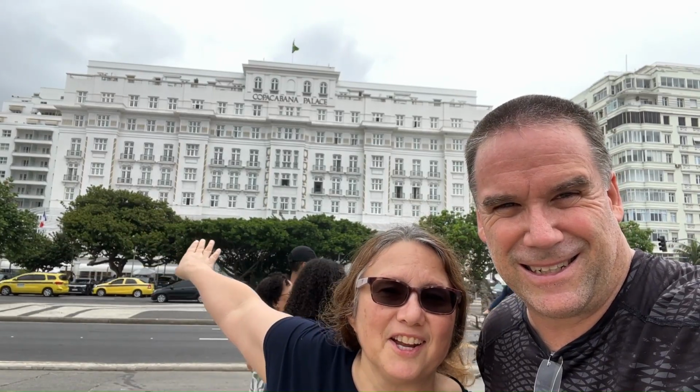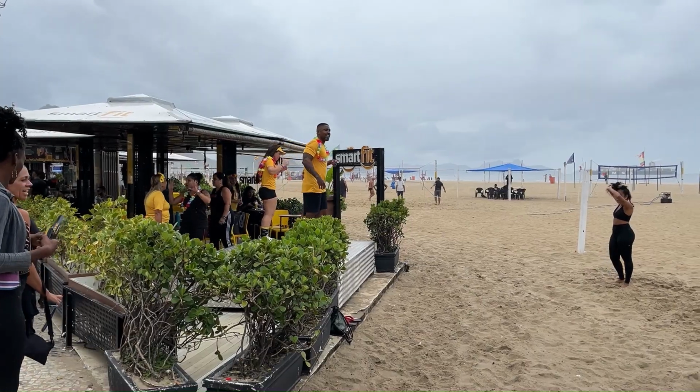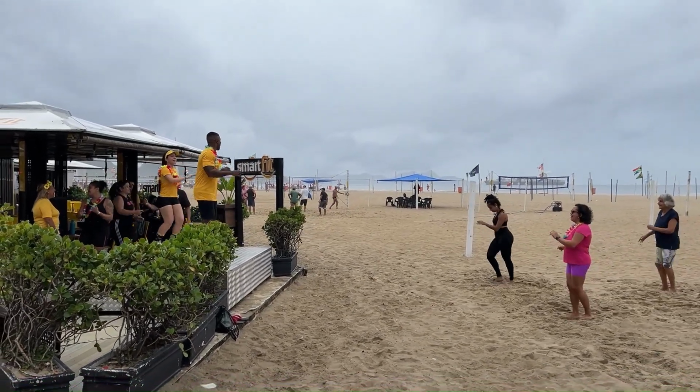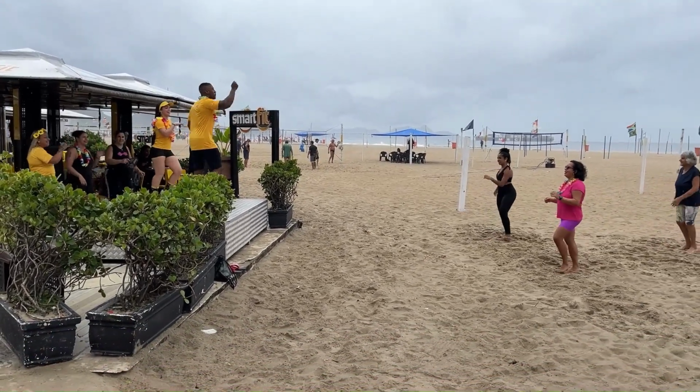Here's our ride to the hotel. Okay, look up here. We're at the famous Copacabana Palace. Just arrived in Rio de Janeiro, walking around Copacabana Beach.